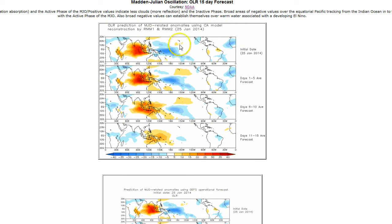Let's look at some models now. This is the statistical model, runs 15 days out into the future. Blue, outgoing longwave radiation, is what we're looking at here. Blue means less radiation, more clouds at the ocean surface, indicative of the active phase of the MJO. Red means a lot of reflectivity on the ocean surface, no clouds, high pressure, the inactive phase of the MJO. As of right now, active phase of the MJO in control in the dateline region, and forecast to generally push east, which is normal, and dissipate some. So some form of the active phase of the MJO is expected over the next 2 weeks.